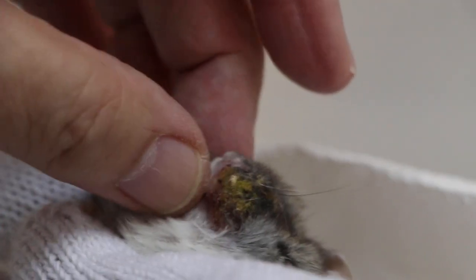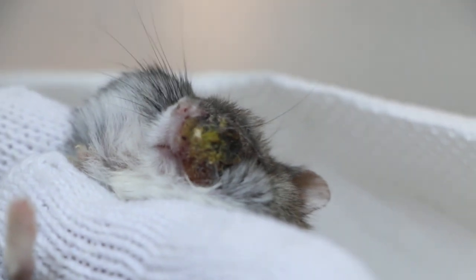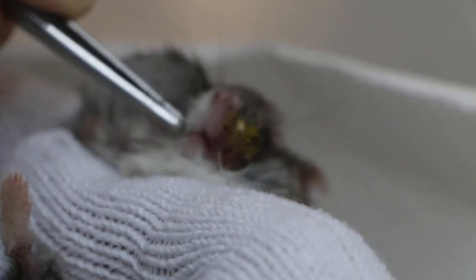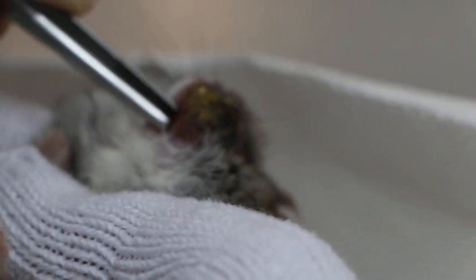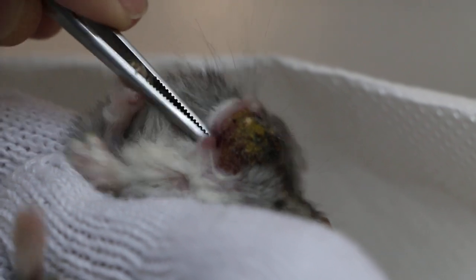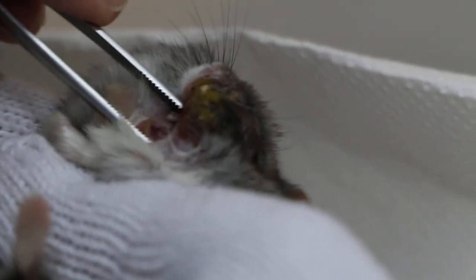So the lump has hardened. But actually it ruptured on the 16th of January. You can see the wound, the blood actually. At night when I wanted to feed him, I noticed there was blood on it. From then on, 16th of January, that scab has been thickening and thickening.